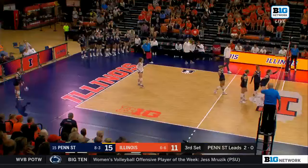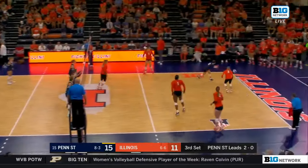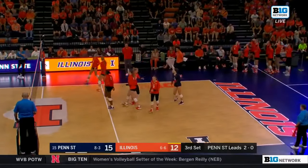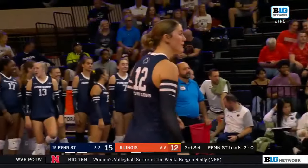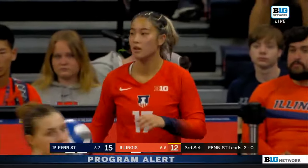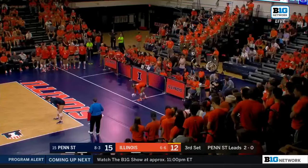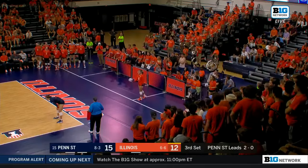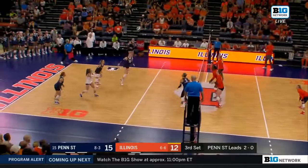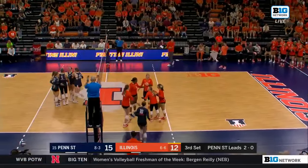Hershen back to serve, the defensive specialist for Penn State. That just lands a little too long. So for Penn State on side out offense here, Macca draws this front row, and she has two front row players, and Penn State has decided to go with three DSs in the backcourt. They have a lot of depth there. Pedraza over her head again. How does she do it?